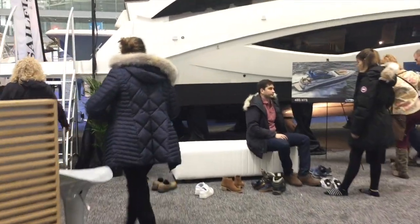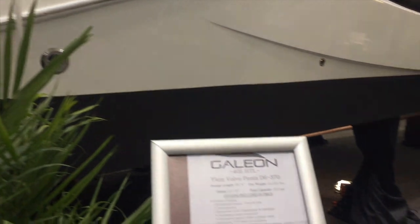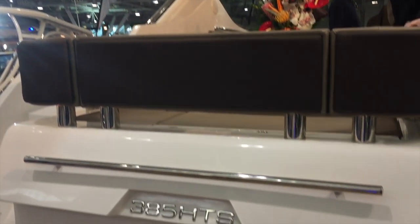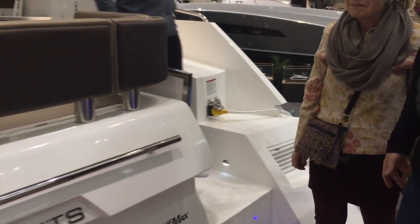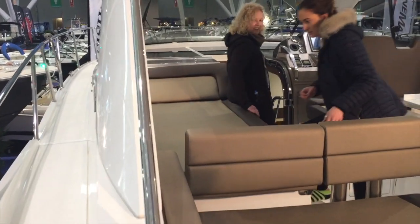Okay, now we're going on to a boat called the Galleon, sold by Marine Max. And this is what it says, $589. Galleon. Oh, this is not safe. No railing here. This is not too cool. Oh, I like it though. Nice little step going up here. Got a nice ass, huh?